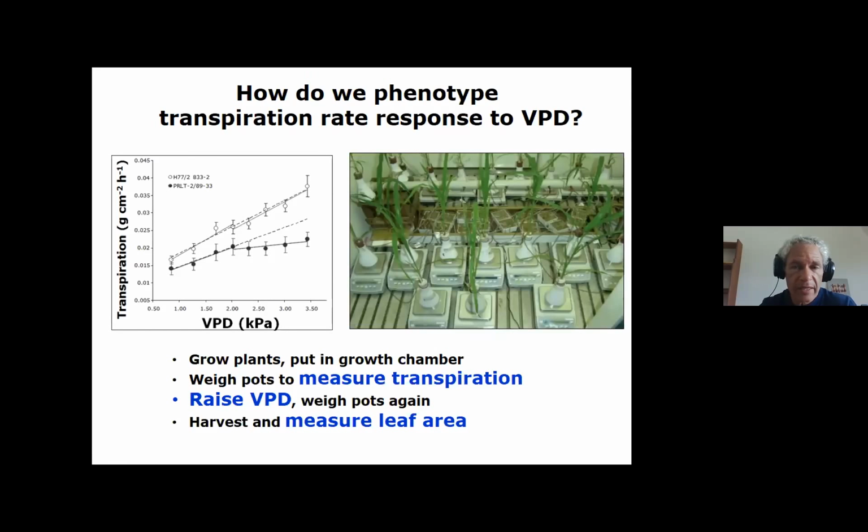So, let's get back to that initial slide. We measured transpiration as a function of VPD. So basically what we did initially was to grow plants. We put them in a growth chamber. We weigh pots to measure transpiration. And each of those dots here is a different VPD level. So every hour, we were raising VPD by a few decimals of kilopascals. So we raise VPD progressively.